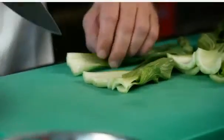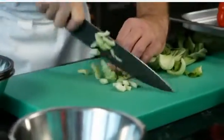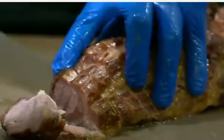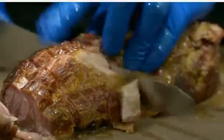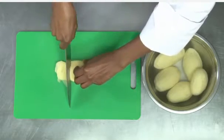When cutting, the proper position of the hand holding the food, known as the guiding hand, is pivotal in making sure you don't cut yourself. Your hand should be placed firmly on top of the food, holding it securely against the board. Keep your thumb tucked out of the way and your fingers bent away from the knife so that the blade can only make contact with the back of your hand.